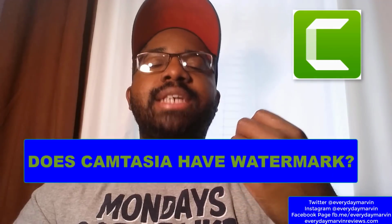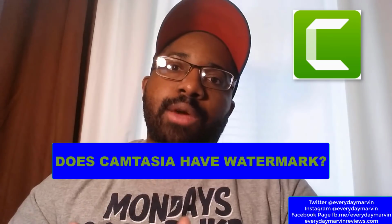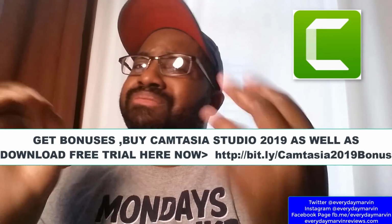People wonder, does Camtasia have a watermark? And yes, it does on the trial, I believe again. But you can get rid of that watermark by simply purchasing the software. But if you can, go ahead and buy the real version, or at least use the 30-day version as much as you can, and then save your money and buy the real version.